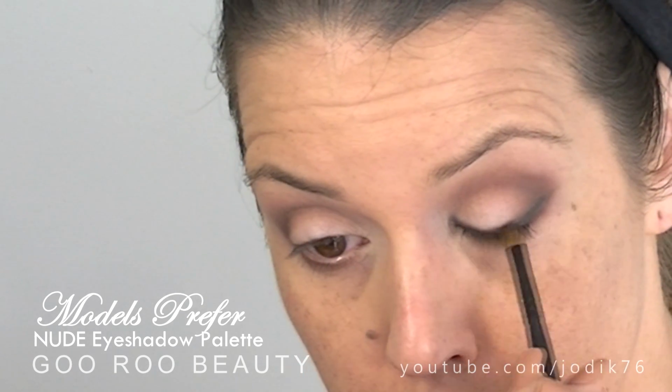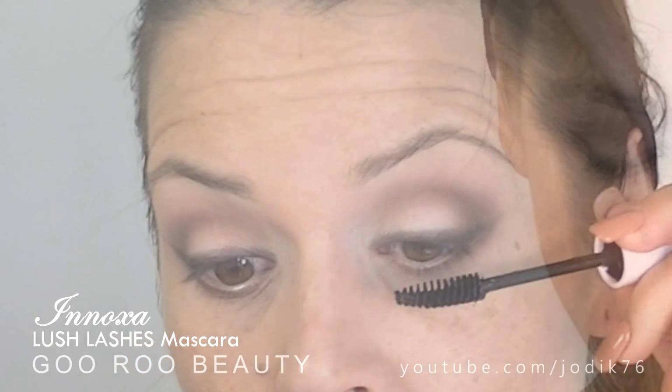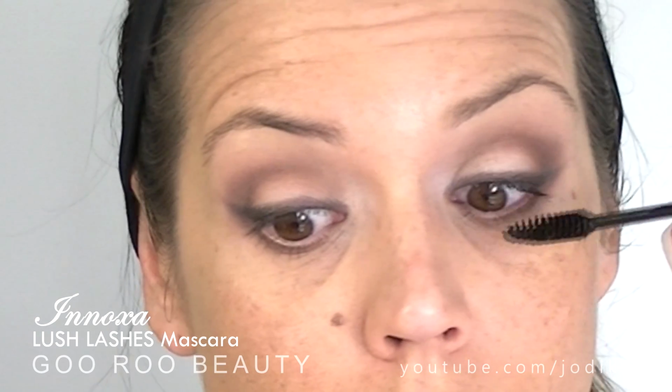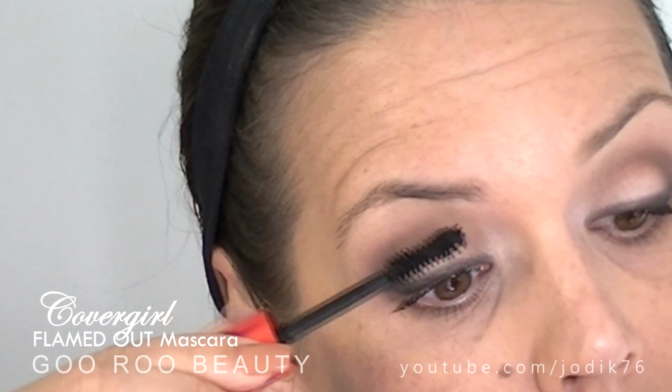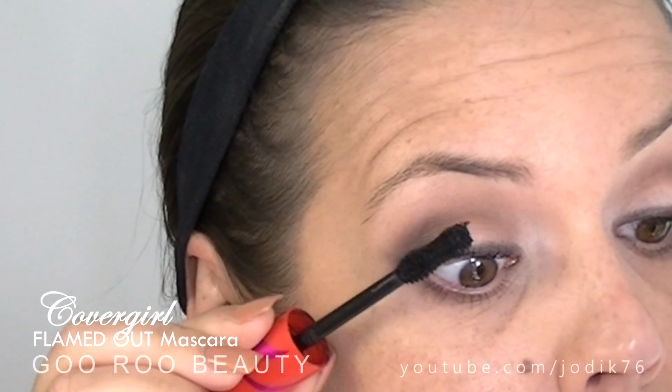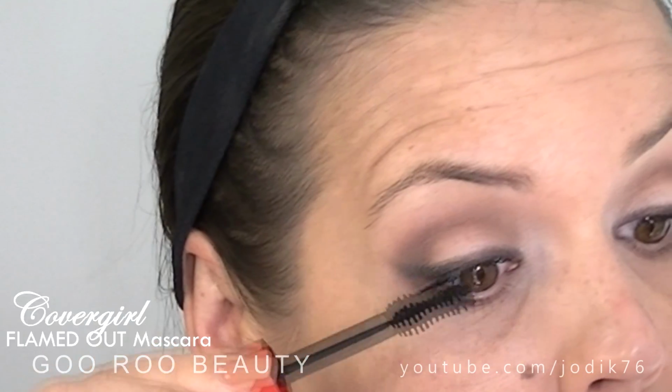Now I'm going in with a new mascara from Innoxa. This is the Lush Lashes Mascara. I think this is beneficial to your lashes with continued use. I find that it's not quite as voluminous as I was after for this look, so I am putting a second layer on now using the Covergirl Flamed Out Mascara. A little bit more volume there.